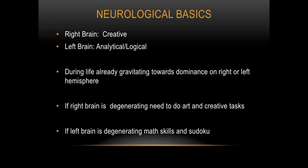We've heard the right brain is more the creative brain, the left brain is the analytical, logical brain. During life, we're basically born with a dominance towards one side or the other. We're either really creative or a little analytical. Some people are extremely equal on both, but it's rare. Most people are kind of the opposite.